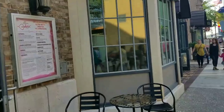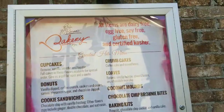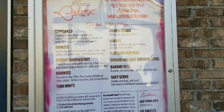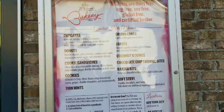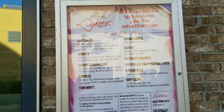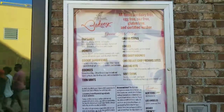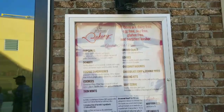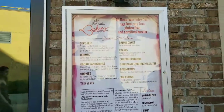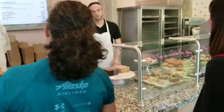I'm gonna show you what's very original about this that many of you guys might like. All the items here are dairy-free, egg-free, soy-free, gluten-free, and certified kosher. So here are some of the things that they sell inside, and we're gonna sneak inside and take a look firsthand. This is pretty cool. Aaron McKenna's Bakery, NYC. So for those of you guys that have allergies to gluten or soy or dairy, this is the spot for you. The inside is super, super cute. I'm gonna come over here and look at some of this stuff.